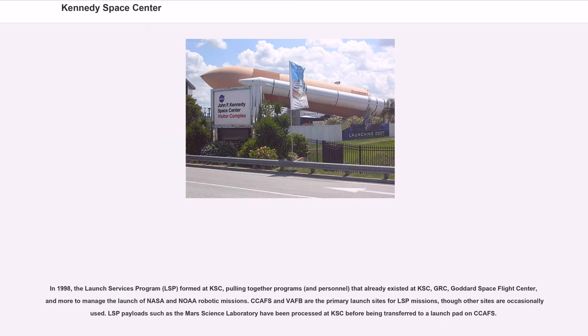In 1998, the Launch Services Program, LSP, formed at CCAFS, pulling together programs and personnel that already existed at CCAFS, GRC, Goddard Space Flight Center, and more to manage the launch of NASA and NOAA robotic missions. CCAFS and VOFB are the primary launch sites for LSP missions, though other sites are occasionally used. LSP payloads such as the Mars Science Laboratory have been processed at CCAFS before being transferred to a launch pad on CCAFS.